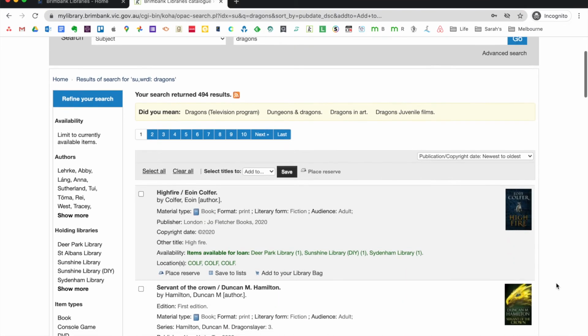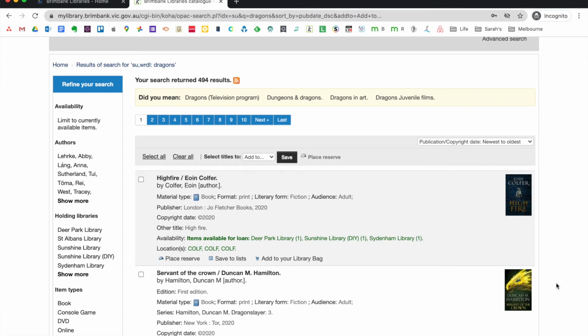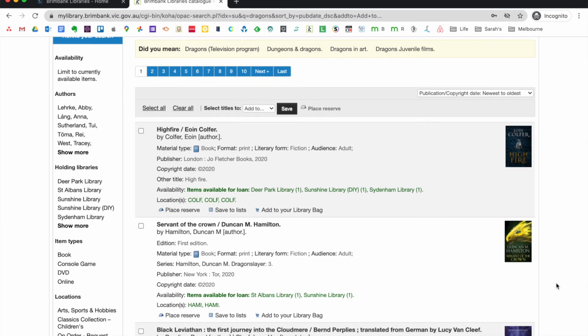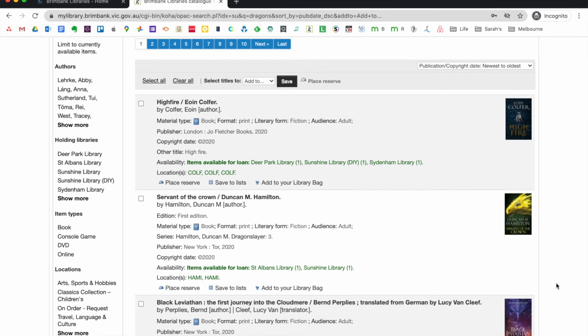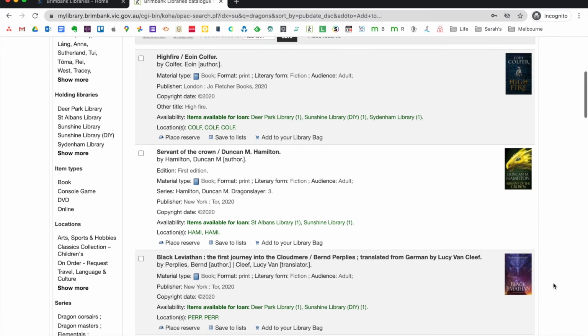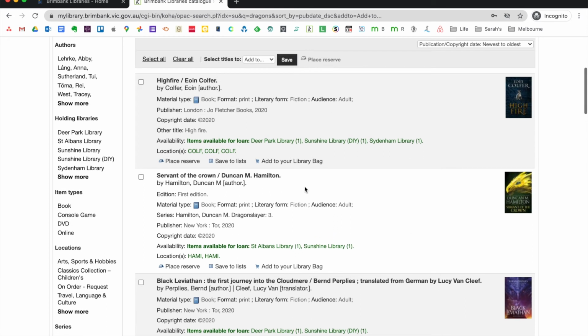And here we go. Now the books have been sorted into newest to oldest. Now this list though includes adult dragon books as well. So the way to tell which ones are the junior dragon books is to look for the J in front of where it has the location.